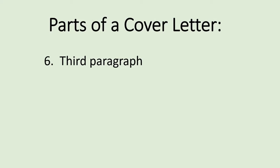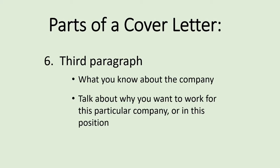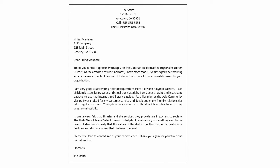The sixth part of a cover letter is the third paragraph. In this paragraph, you can describe what you know about the company. You can also talk about why you want to work for this particular company or in this particular position. Here is the third paragraph in our example. You can see how the candidate has mentioned his belief in the importance of the work of libraries and how his values align to library values.